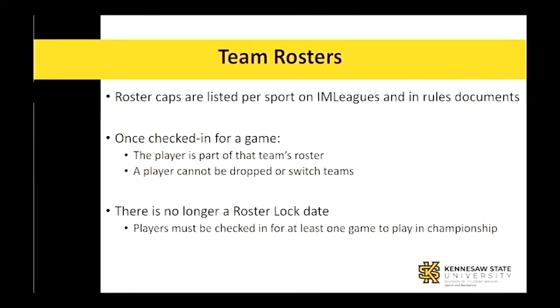For team rosters, roster caps are listed per sport on IM Leagues and in the rules document. Once a player is checked in for a game, the player is part of the team's roster. Players cannot be dropped or switch teams once they have checked in for that game, even if they did not play. The only exception to this is for a serious injury to a player, we allow one player to be dropped from a roster with appropriate documentation. As far as the roster lock, there is no roster lock date. However, players must be checked in for at least one game to play in the championship.